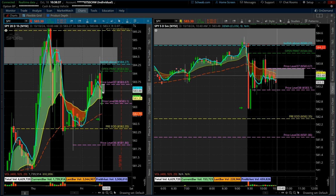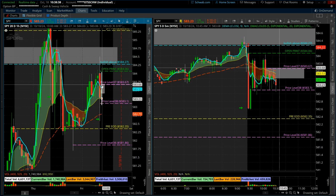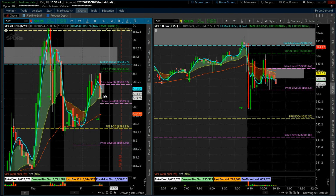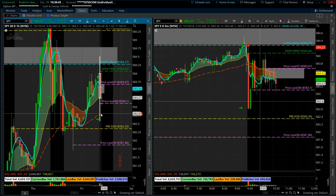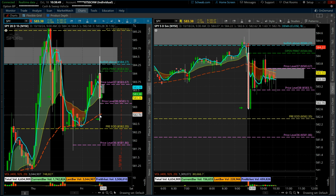One thing I like on this 1 hour is that we are not extended, right? We are hugging the 1 hour 9. The 50s down here, great downside target at, what is that, 58277. Probably be my first take profit.